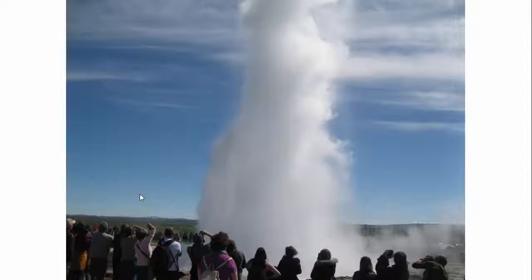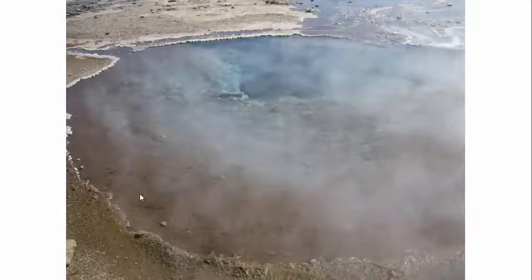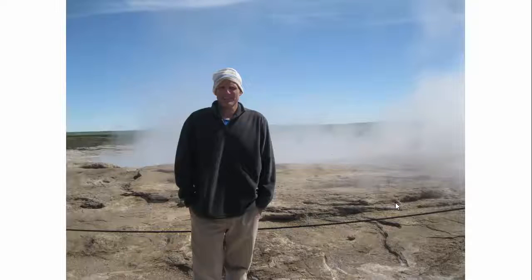And this is a beautiful sight. Here's another one. This isn't as active here. It doesn't erupt, but you can see this boiling pool right here. You can see the magnificent colors. And here's just me with another of these hot spots here. You can see it's roped off, and it's just amazing.